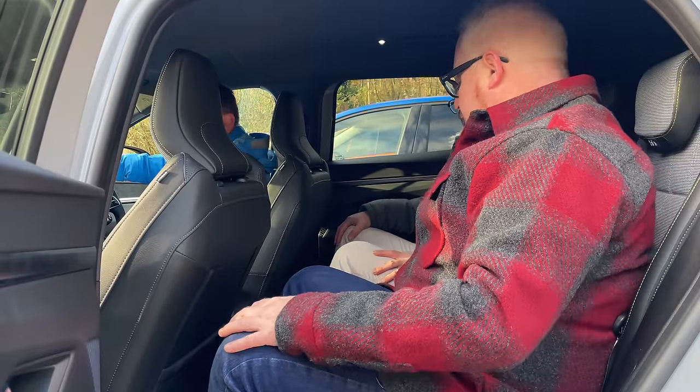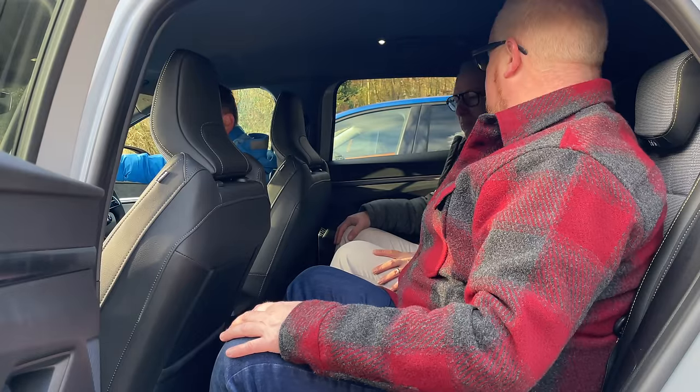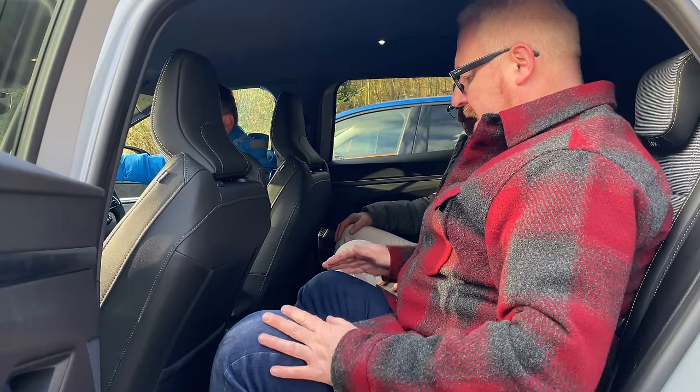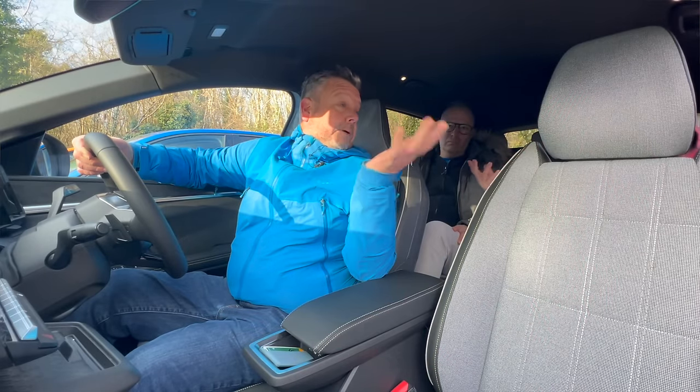So although this is a bespoke platform, and it's flat across the back floor, we both feel that our legs are being pushed right up. Yeah, we're coming knees up. You can kind of see that, can't you? And we can't get our feet underneath the back seats. I guess if you were using it as a family car, there would be shorter legs in the back. But yeah, potentially.